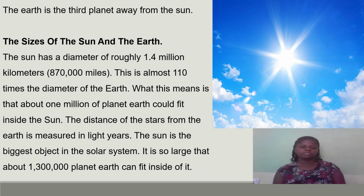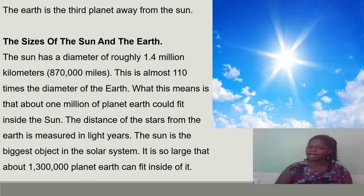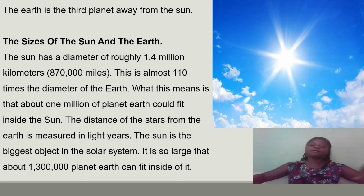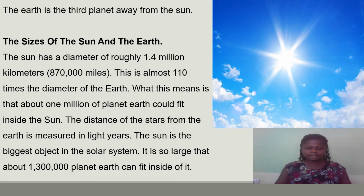Okay, now the distance of the stars from the Earth is measured in light years. The sun is the biggest object in the sky or in the solar system. It is so large that about 1,300,000 planet Earth can fit on it. Okay, so basically what we are trying to say is that the sun is bigger, way bigger, like a million times bigger than the Earth. Okay, so it doesn't matter how small you see the sun in the sky, it is so much bigger than the Earth.